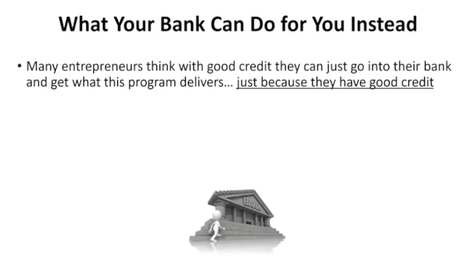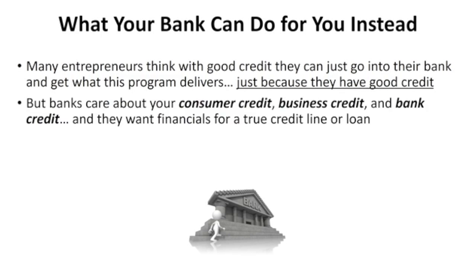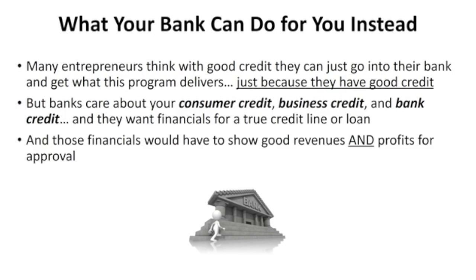Many entrepreneurs think with good credit they can just go into their bank and get what this program delivers, just because they have good credit. But banks care about your consumer credit, business credit, and bank credit, and they want financials for a true credit line or loan. And those financials would have to show good revenues and profits for approval.